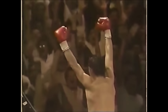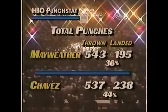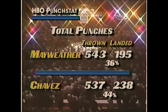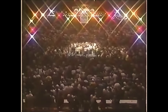I think you're absolutely right. The position that Mayweather has assumed on his bench, the relationship he has with his manager and trainer, would lead you to believe that Roger Mayweather said, that'll do. We take a look at the final punch stat count. You can see that they threw an almost equal number of punches. And now let's go live to Larry Merchant in the ring.